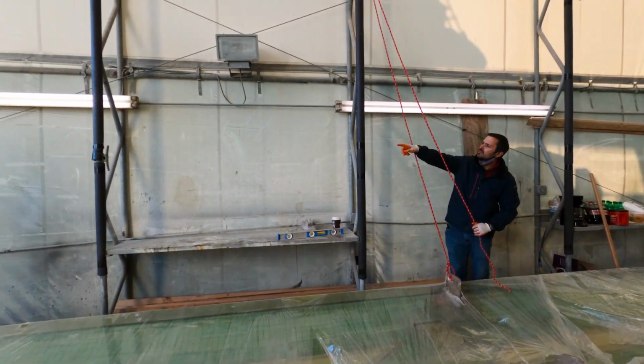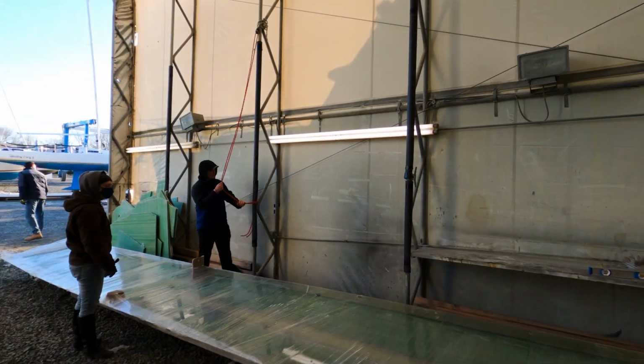Okay, it's really windy today. So we had just brought one of the side hulls in, and there's blocks on the wall, and we're gonna try and raise it and suspend that out of the way, because we won't be ready to put it on the boat for a little bit.